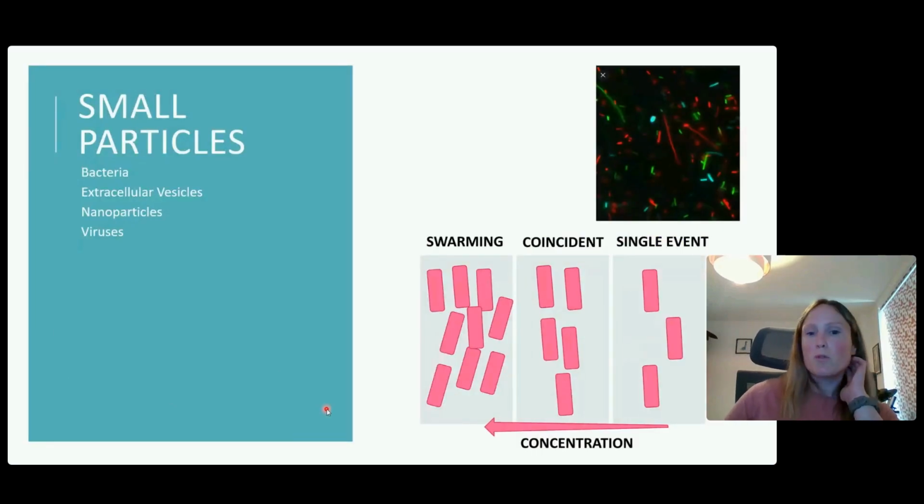And another consideration you'd want to think about is if you're working with small particles, so bacteria and really small particles like nanoparticles and extracellular vesicles. So these are all at the lower end of the detection range of a flow cytometer. And there's a couple of things you want to consider here. One, it's very difficult to pull these small particles out from the background. Anything in your sample could generate a signal, bubbles and debris. So if you can label them with something fluorescent, that's going to help pull it out from the background rather than relying on forward and side scatter.